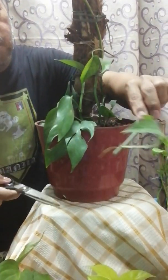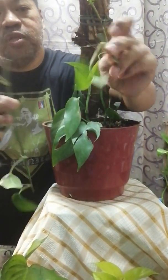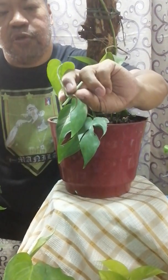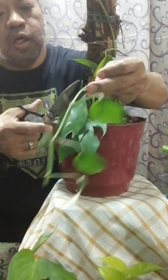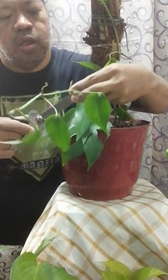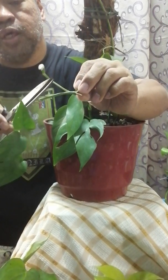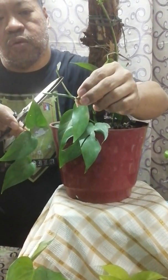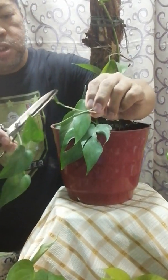However, you can do the cutting like this and keep this as one specimen for your reproduction. Like this, as long as there is a node, it will grow. Try to keep one leaf. If you don't keep one leaf there, maybe it will just rot, because they still need to get some sunlight, nourishment from the sun.